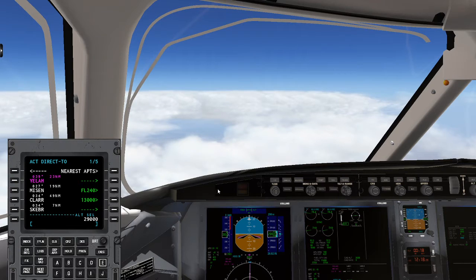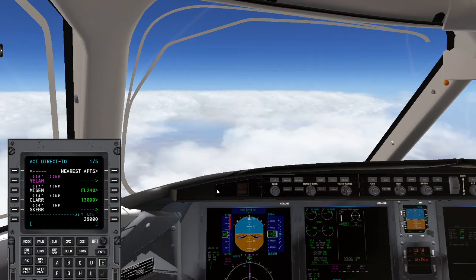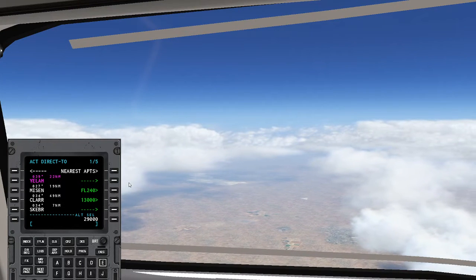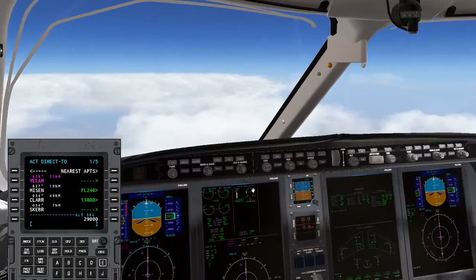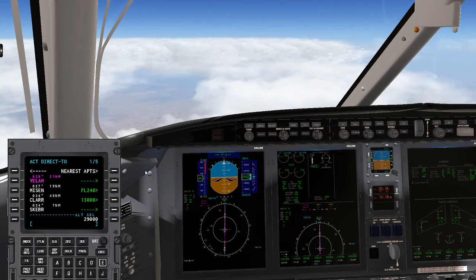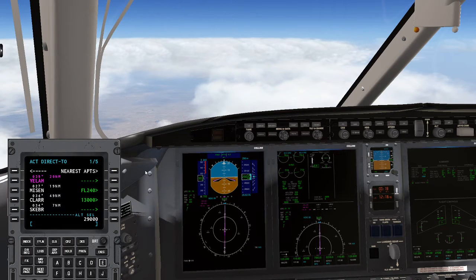LA Center, Delta 2561, final 350. Delta 2561, Los Angeles Center, routed descend via the Sizzler 3 route. Descend via the Sizzler 3, Delta 2561. Report Charlie Zulu, contact Bakersfield approach 118.8. 18.8, report Charlie Zulu. 628 Kilo, contact Joshua approach 126.1.